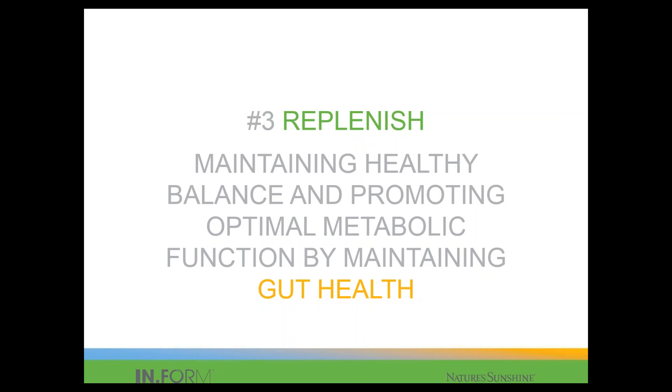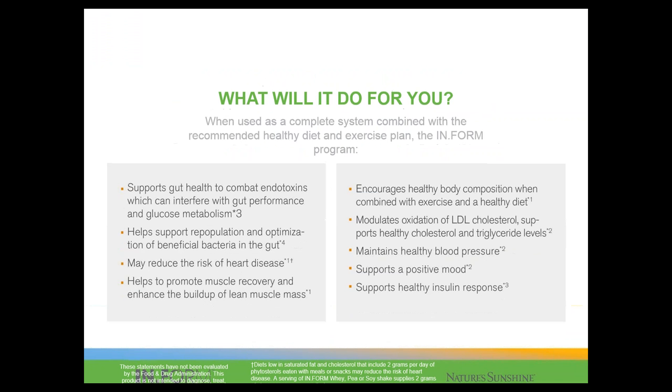We need to maintain now. So we want to maintain healthy balance. We want to promote optimal metabolic function by maintaining gut health. Unhealthy gut, unhealthy person. Healthier gut, healthier person, happier person. So after that, we replenish. So what will it do for you?